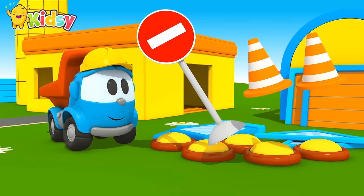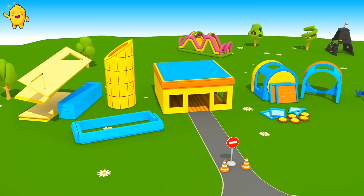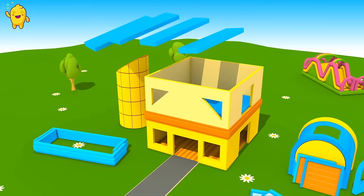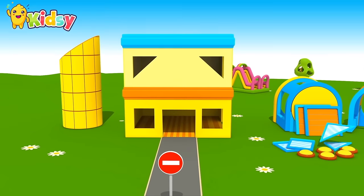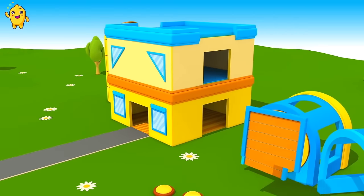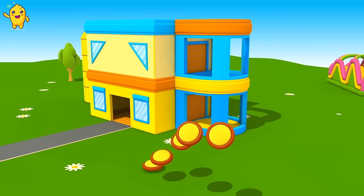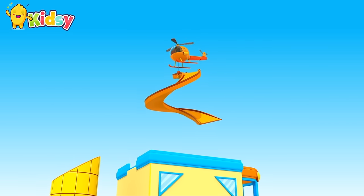We should set up the cones and no entry sign so that no one will enter the construction site. Now, let's put together the walls of the second floor. And assemble the roof. Windows will be triangular and square. These are doors. And an elevator. These are lamps. The helicopter carries a ramp, so you could go up to the roof.